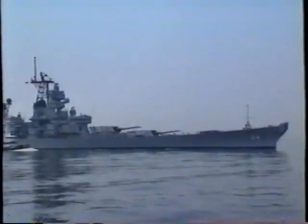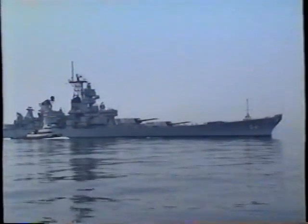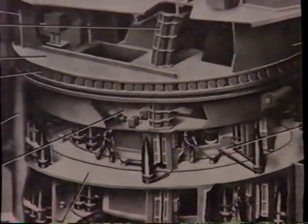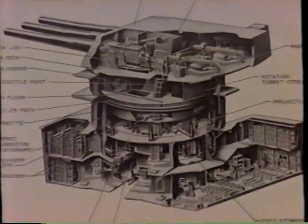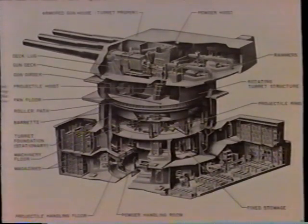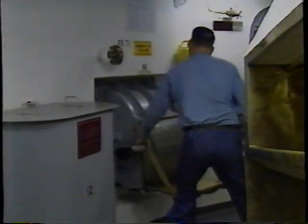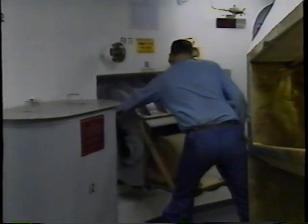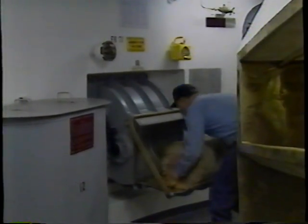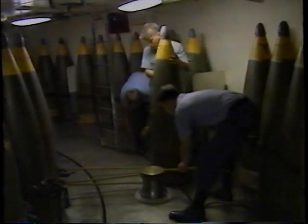On first glance, the 16-inch guns seem quite small in proportion to the rest of the ship. But the bulk of these massive gun turrets is largely hidden. They extend as tall as a 4-story building deep into the bowels of the ship. The turret systems are a maze of ammunition handling equipment, ammunition elevators, and precision traverse equipment. The ammunition, weighing over a ton, must be mechanically loaded.